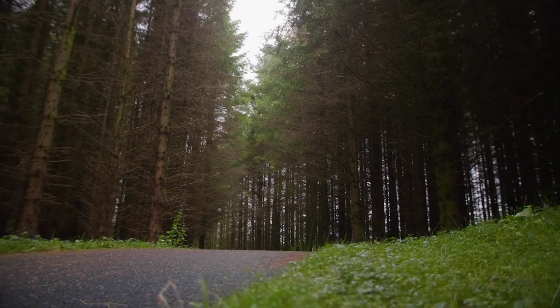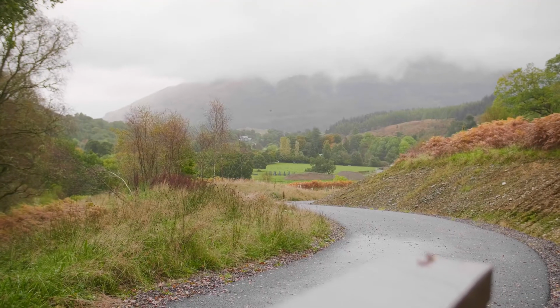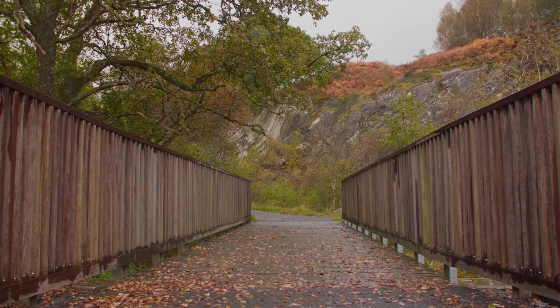We could walk to the local hostelry down at Kentallen. Before you couldn't. Well, you could if you wanted to go on the road, but now I can visit my friends and neighbours very easily by walking or by cycling. So it's got some huge benefits.